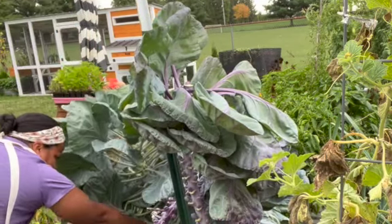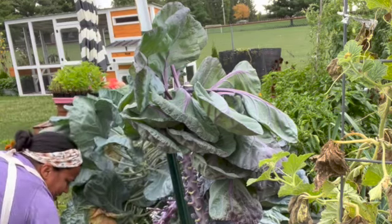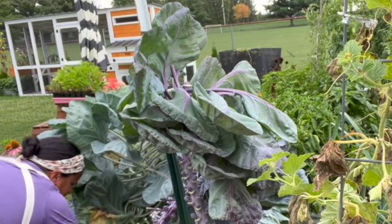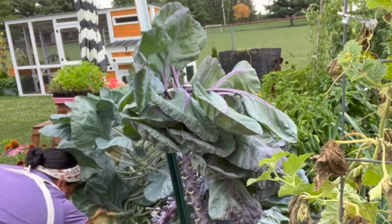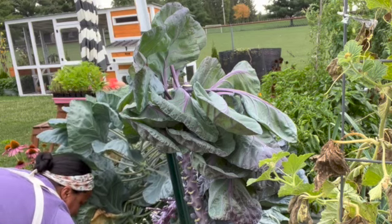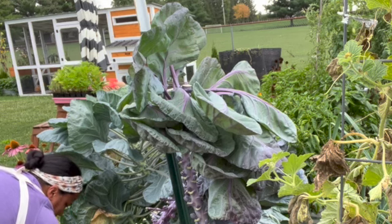I think this is the first year that my Brussels sprouts have gotten so big that they fell over. It's crazy. Probably should have come in and ripped these leaves off a couple weeks ago, but that's okay. We're doing it now.